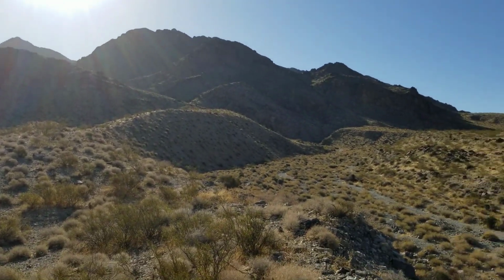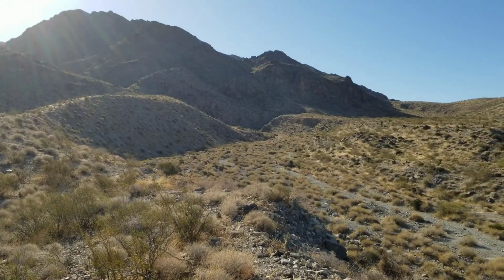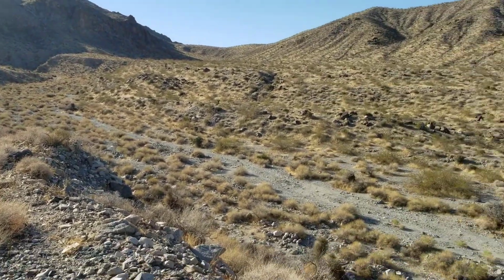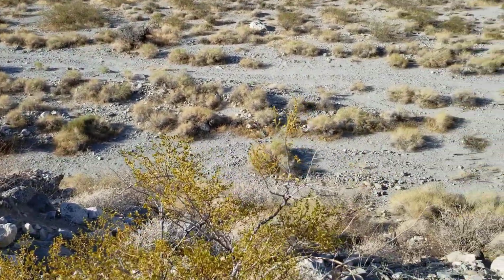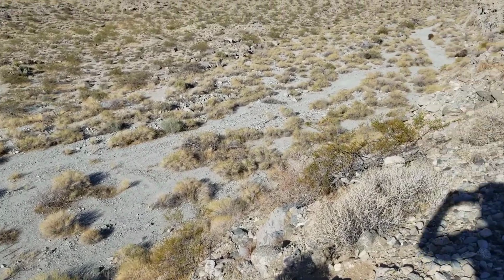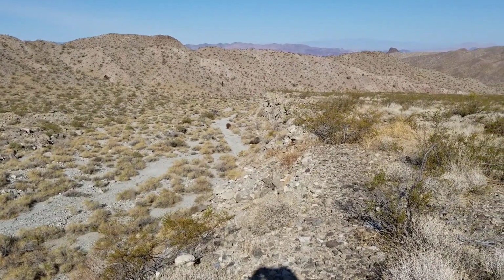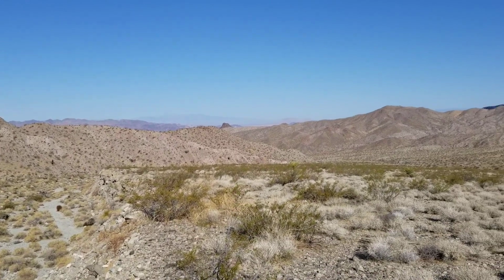And you can look down and see Horse Thief Canyon Road below us. And you see how, even though this has been so gradual, we have actually ascended quite a bit. There's Horse Thief Canyon down there. And so this is a very nice gradual ascent. And we've just been hugging the edge of this ridge. And yeah, here's a little more 360.